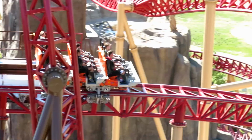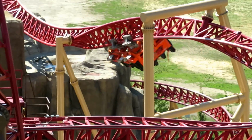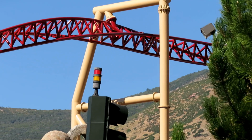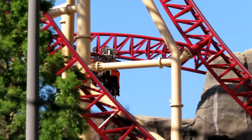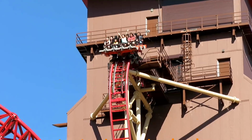You take these elements coming off the mid-course brakes, so you gradually ease into them, giving some insane hang time. And did I mention that this ride only has lap bars? This is a wild element that is arguably the best part of the ride. But is it the only element on Cannibal that makes this demonic list? No, it's not.